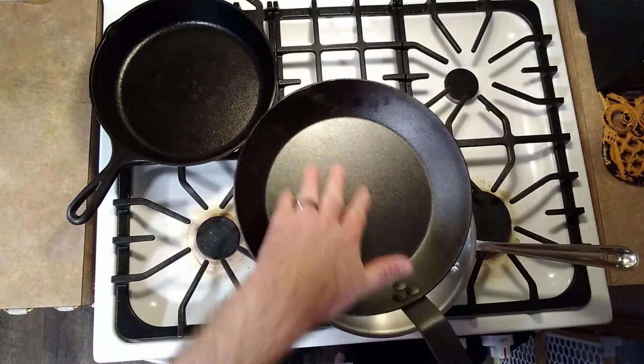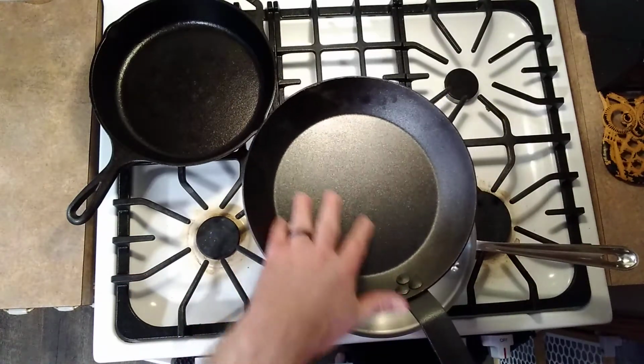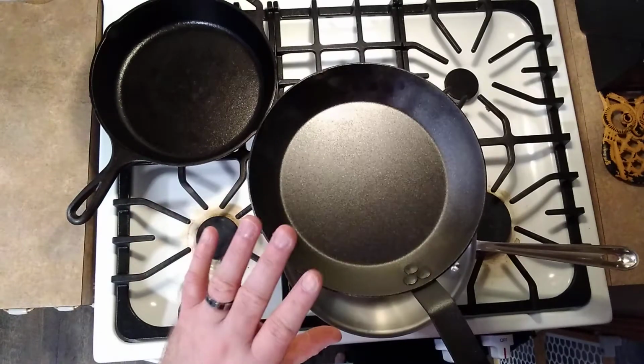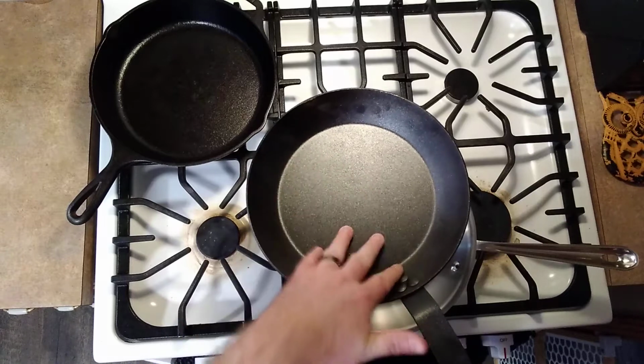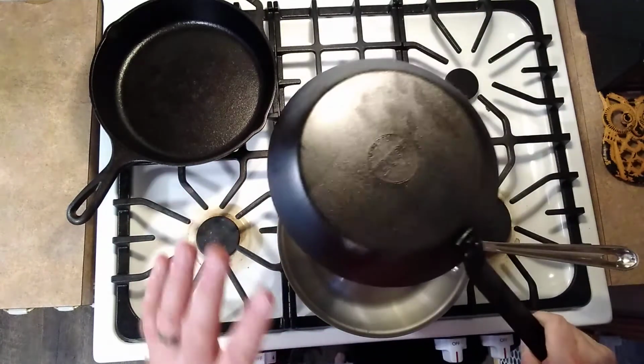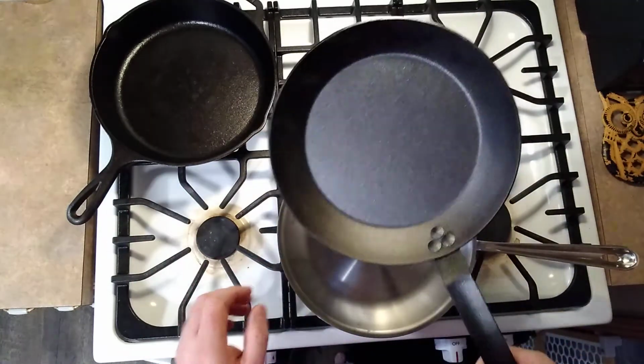It is definitely more non-stick. The texture in here isn't as rough as the cast iron. There are several other carbon steel pans out there, and they're definitely going to have a slicker option there. I just like buying American-made stuff whenever I can. So there we go.